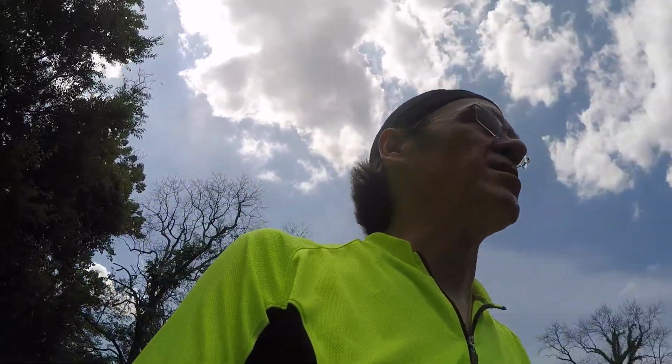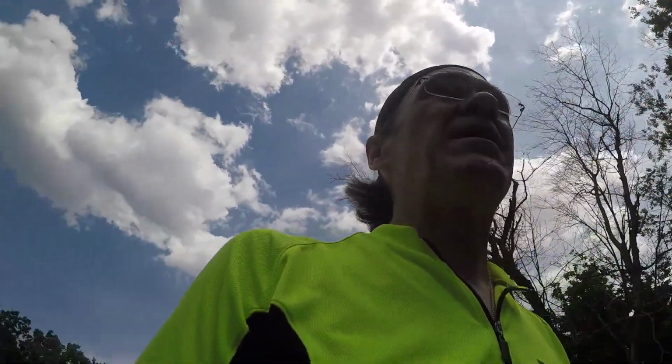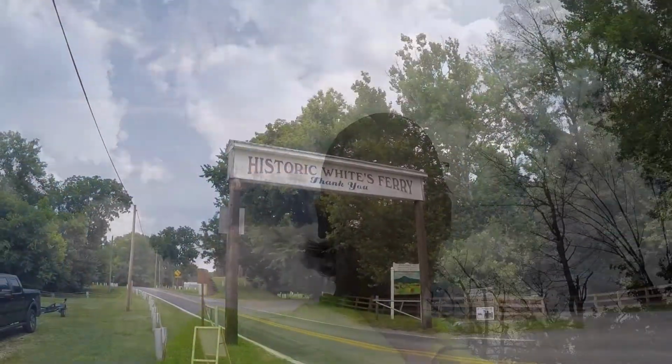But also the Paw Paw Tunnel is supposed to be closed for construction as well. We'll see if that's going to be open by the time we do our bike packing trip. In the meantime, take a break and continue up the trail. Check in with you later.